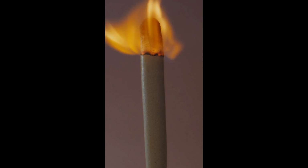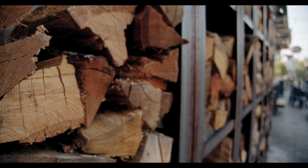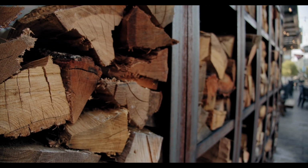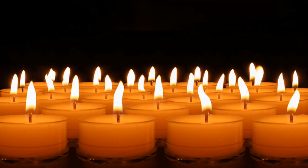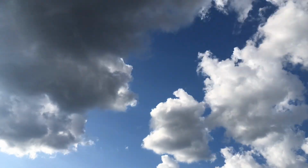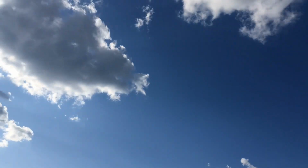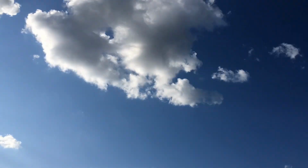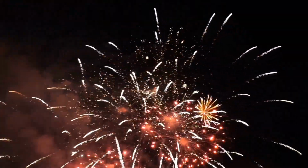Next, we have fuel. Fuel is anything that can burn, whether it's wood, paper, or even wax from a candle. But for a fire to start, the fuel needs to be heated to a certain temperature. Once it reaches that point, it begins to react with oxygen, which is the third part of the fire triangle. Oxygen is all around us in the air we breathe, and it plays a crucial role in keeping a fire going. When the fuel heats up, it reacts with the oxygen in the air, and this reaction releases energy in the form of heat and light, what we see as flames.